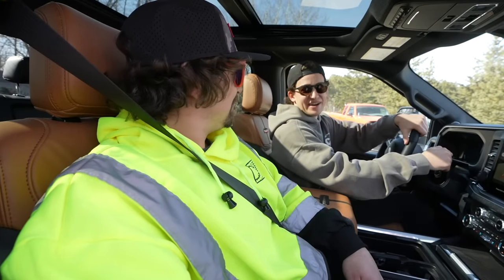Well, that's one way to break it in. Really good way to test that diff with the one wheel doing all the burnout. Might have to weld that up. All right, Big Wrench, get the welder out.